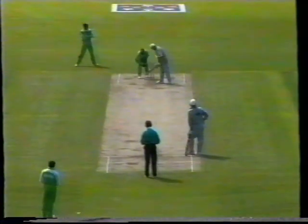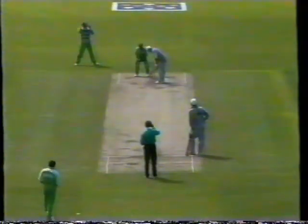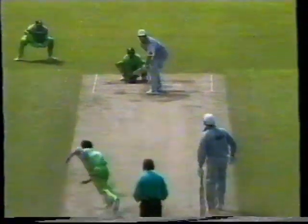And just on halfway to the runs required. Puts wickets down. Edge. And Jamon is on his way. First ball of the 26th over. Sharp catch at slip. Mushtaq has another breakthrough.